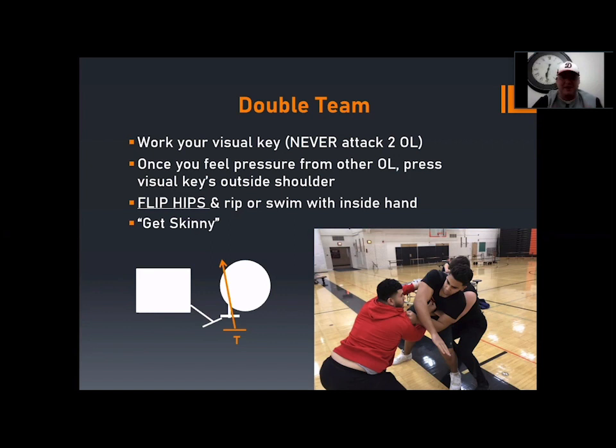For the double team, the most important thing is you want to work your visual key. My visual key, if I am a two tech, is my guard. So I am keying the hip of my guard. Once you feel pressure, let me go back. We're going to treat it like a base block. As soon as he comes out of his stance and gets his hands, I'm punching and I'm pressing. As soon as I feel the pressure key coming down, and that's more so the case with the center blocking down on me, I then want to flip my hips and rip or swim with my inside hand.